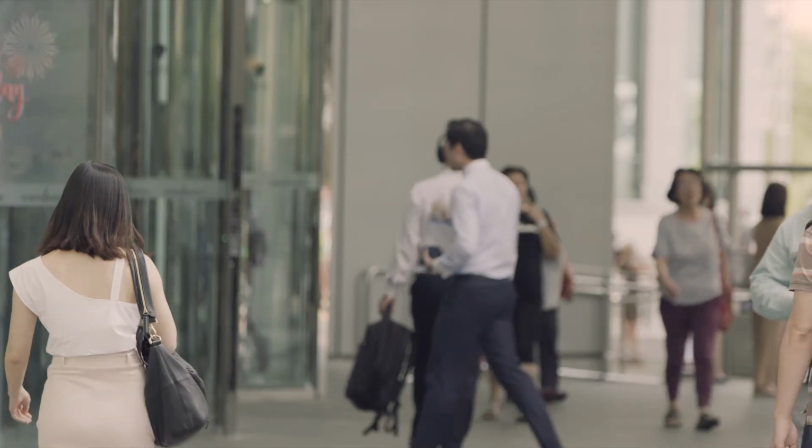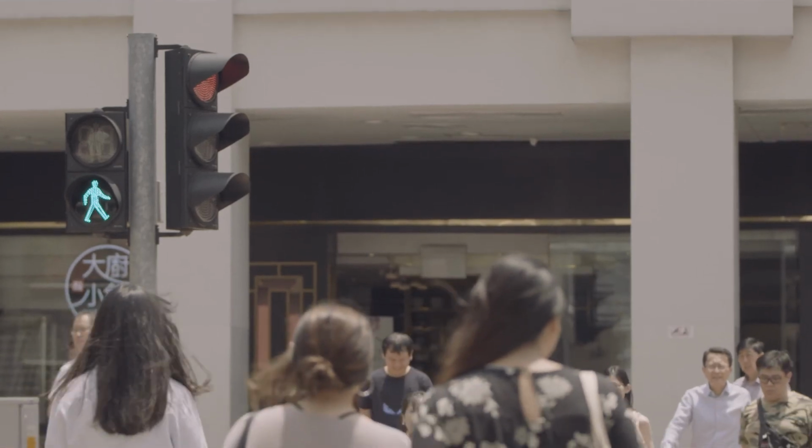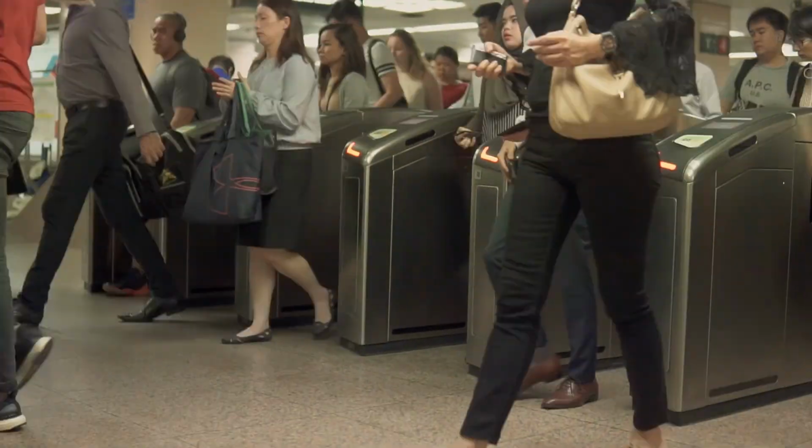There are 3 micro markets: City Hall, Bugis, Marina Centre. When we planned this development, we were thinking about actually linking all 3 districts. We put a lot of attention to the pedestrian network and how it's going to link to 4 different MRT lines.